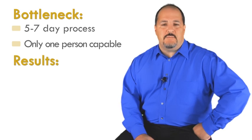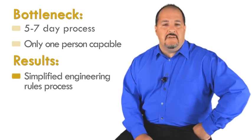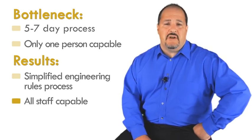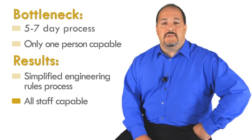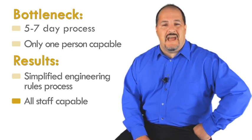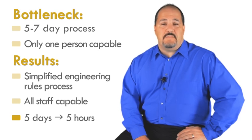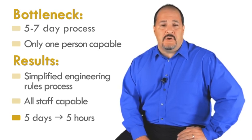By automating this process through the development and utilization of several rules-based design engines that incorporated all of the tribal knowledge that they had accumulated over the years, Belvac was able to reduce the time needed for this single task from 5 days to just 5 hours. This represented a dramatic increase in the team's productivity and throughput for each machine ordered.